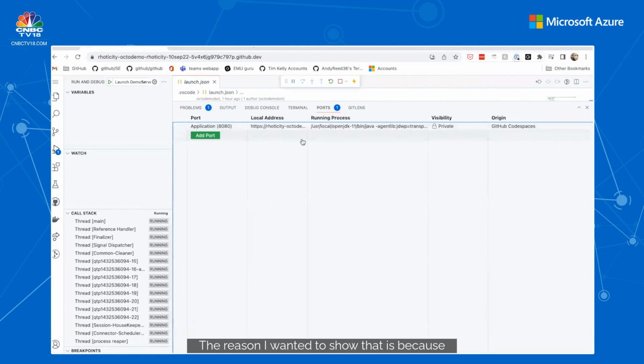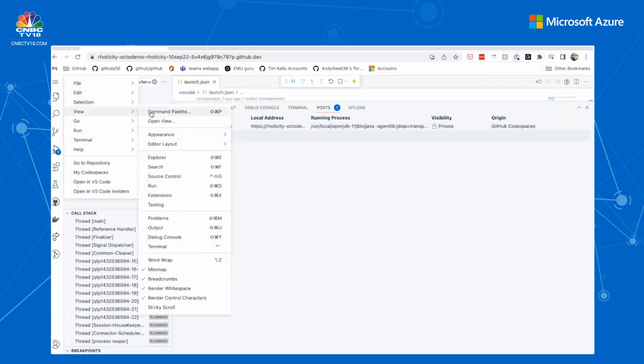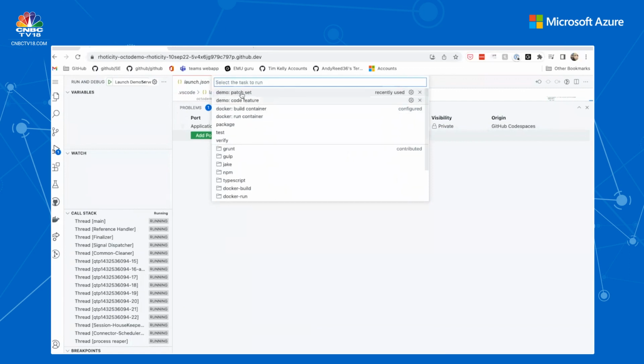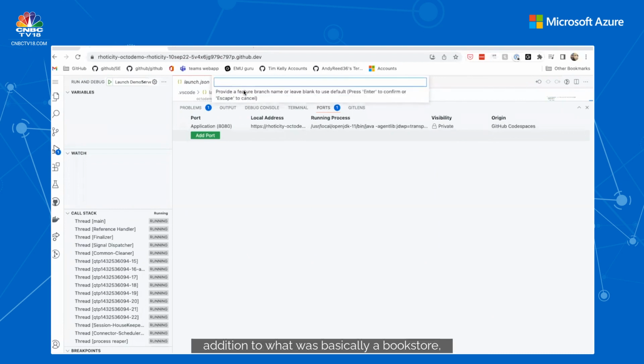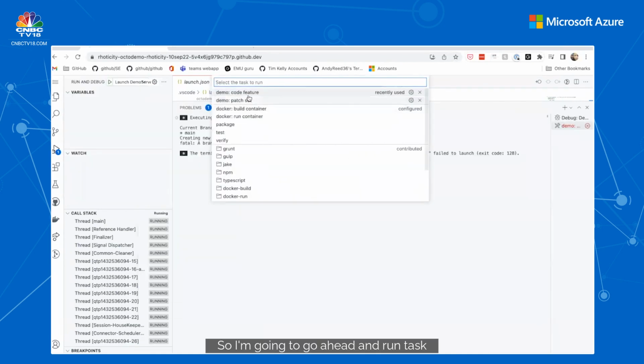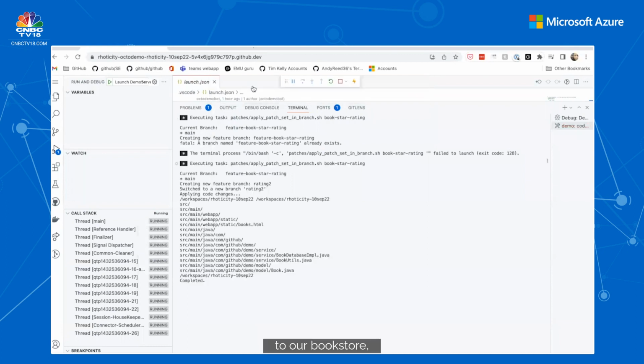The reason I wanted to show that is because I'm now going to add in a little bit of a change to my application. So I'm going to take some shortcuts just because I'm in a demo mode here and I don't want to make you watch me type code. What I'll do is just run a command here to add our feature in. So we're going to add a little rating addition to what was basically a bookstore of different books that we recommend. I'm going to go ahead and run task and add a rating to our bookstore. And great, that did run successfully.